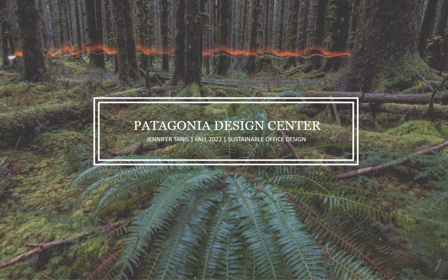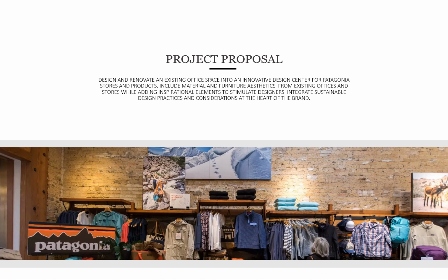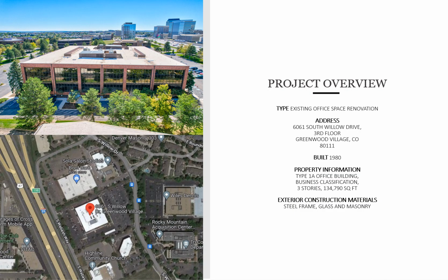This is a presentation for the Patagonia Design Center for Sustainable Office Design. Project proposal: design and renovate an existing office space into an innovative design center for Patagonia stores and products. Include material and furniture aesthetics from existing offices and stores while adding inspirational elements to stimulate designers. Integrate sustainable design practices and considerations at the heart of the brand.